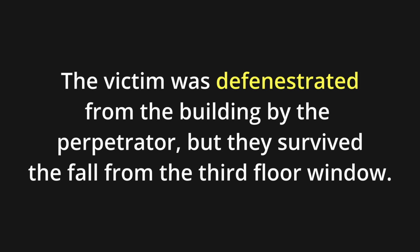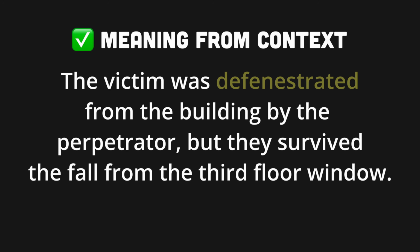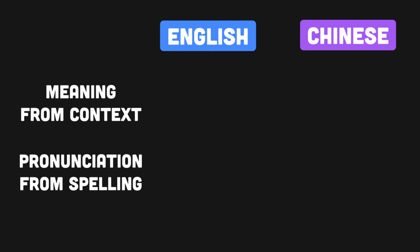By reading this sentence, we can get the pronunciation and meaning of the word even if we did not know it already. The pronunciation we get just from reading the word itself, defenestrate. Its spelling contains no major quirks or pronunciation pitfalls. The meaning we get from looking at the sentence context. Indeed, we can easily infer that defenestrate is an action done that leads to a person falling out the window. This inference is not far from the actual definition, to throw someone out a window. As we see, understanding the meaning and pronunciation of new words in English, or most languages, can be done without a dictionary in some situations.